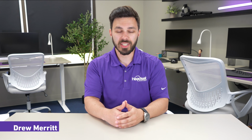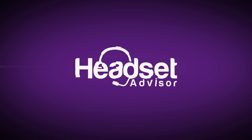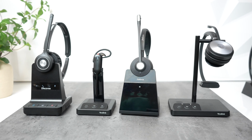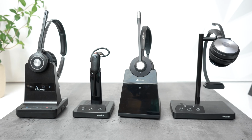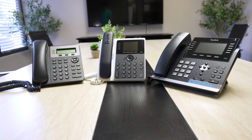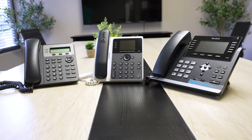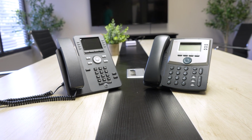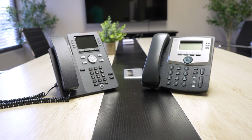Today, there's more wireless headsets for office phones than ever before. So that makes it a big challenge on choosing the right one that's compatible and works for your specific needs. We'll help you by comparing a few most popular options in the Jabra Engage 75, Discover Adapt 30, and the Yealink WH series. Each wireless headset on this list is going to work with 99% of corded desk phones, whether that's Cisco, Avaya, Poly, Grandstream, Mitel, NEC, and the list goes on.